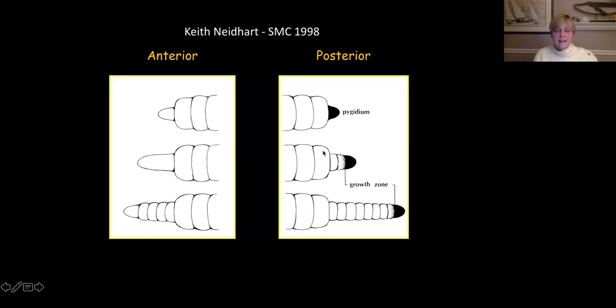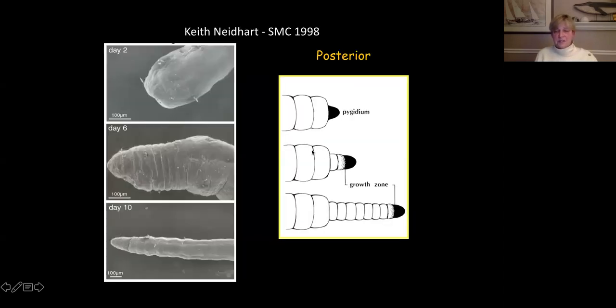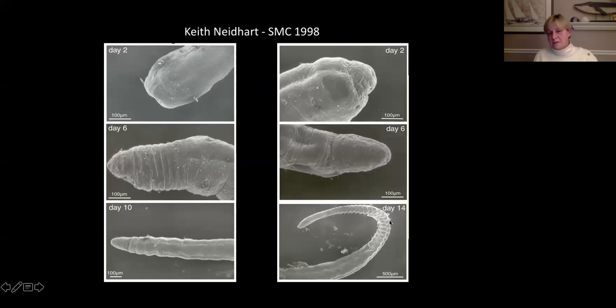Years ago, I had a student who was interested in scanning electron microscopy. And so he did a beautiful study looking at head regeneration. And by 10 days, the animal's got its beautiful head back. Posteriorly, it just keeps growing.